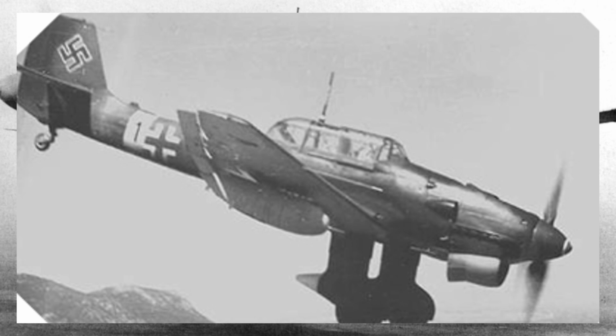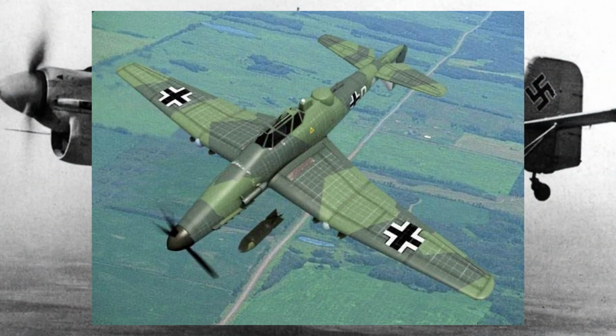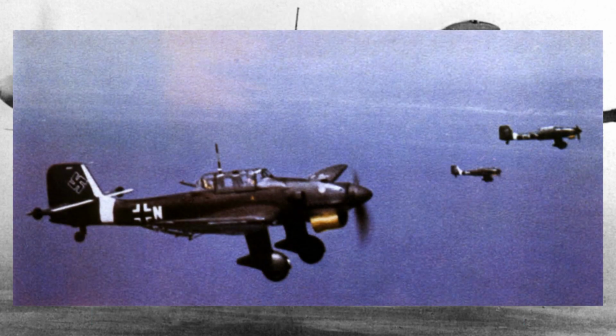Instead of the older Jumo 211 engine, it would use the more powerful Jumo 213, delivering nearly 1,800 horsepower and pushing top speed to around 250 miles per hour, a significant improvement over the Ju-87B. Armor would be increased, bomb capacity would be expanded, and, most importantly, its defensive layout would be completely reimagined.